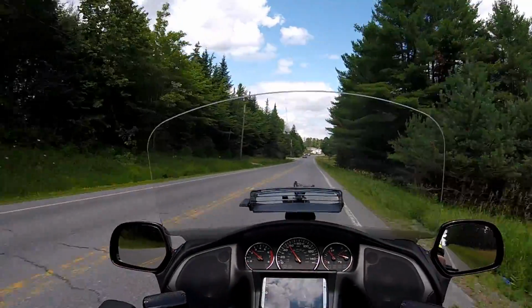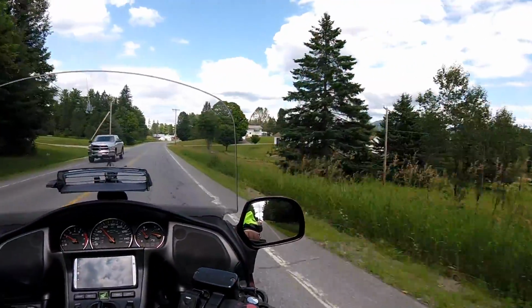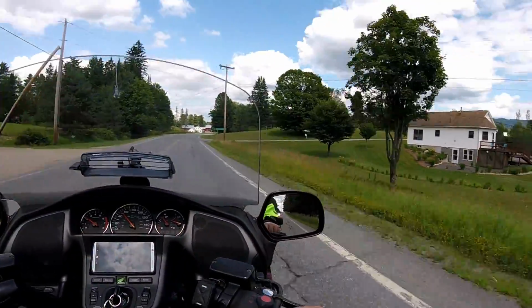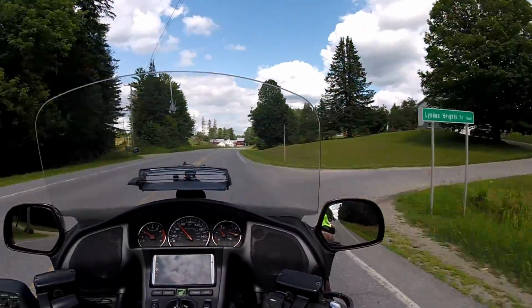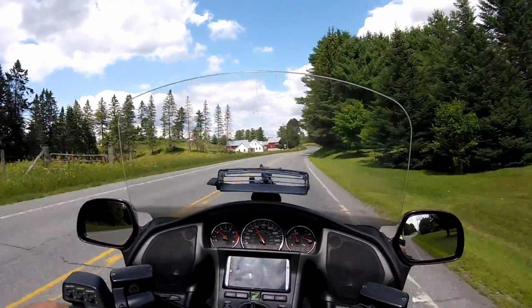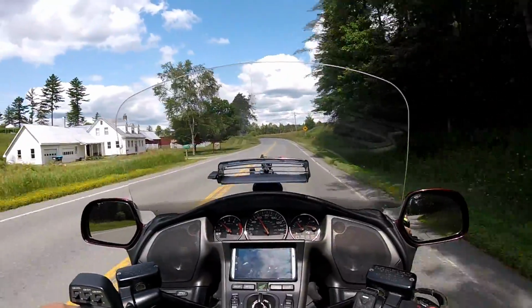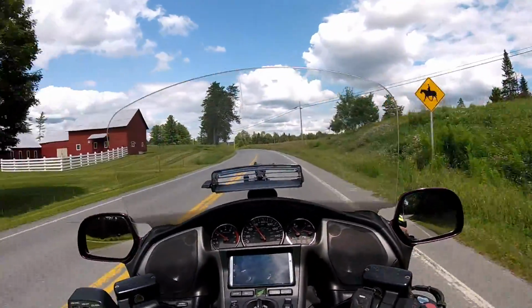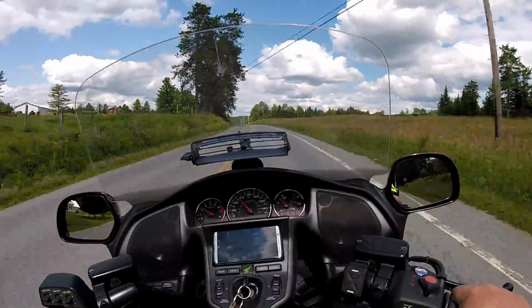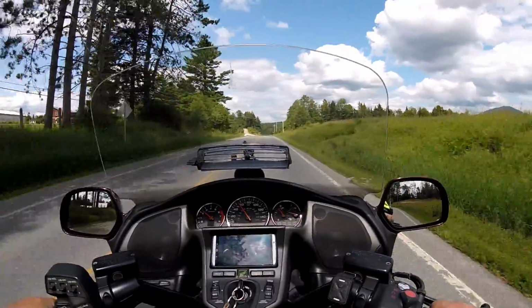What else? Smooth and quiet. No two ways about it. I have a tough time sometimes when I'm watching videos that I've taken on this bike. I have a tough time hearing the engine. That was never an issue with the Voyager. I could always hear the engine on my video, and I kind of like that. I like that engine in the background. You can hear this, but it's near silent.